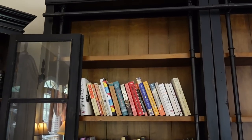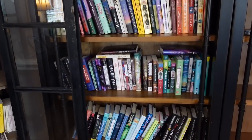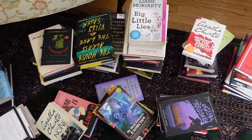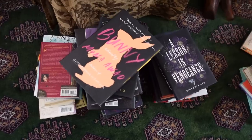The next day is a day that I didn't actually film, but what I did basically was I sorted through all of the books. So I went through and I picked out all of the romance books and I put them in a pile. I put all of the contemporary books in a pile. I put all of the classics in a pile, all of the mystery and thrillers in a pile. And that took hours. That took so long to sort through every single book, but now they're all in little categories based on their genre.